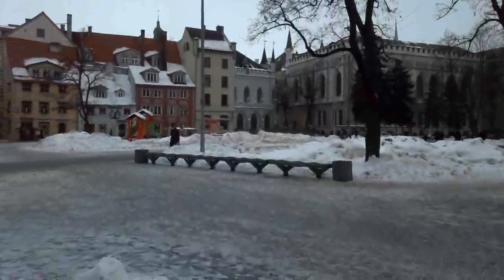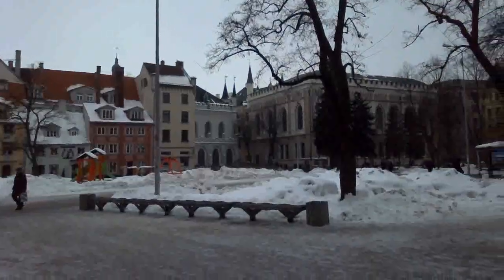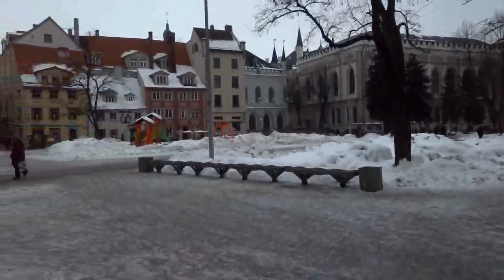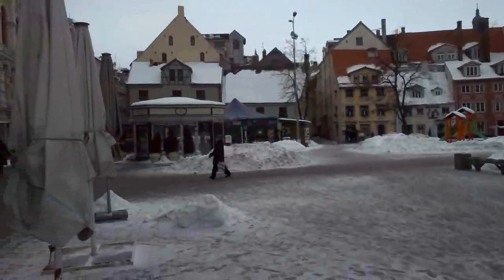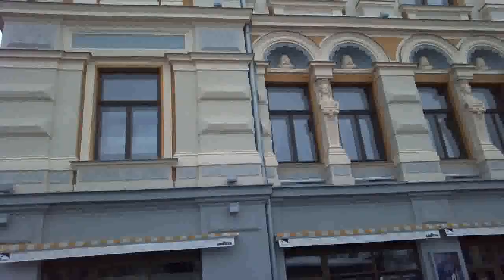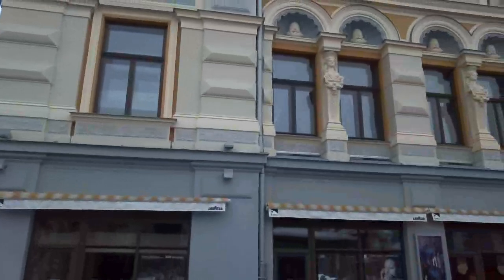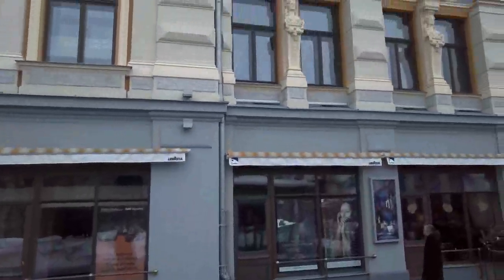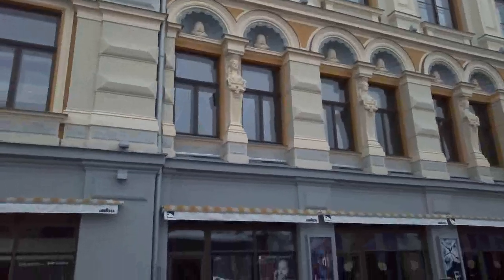This was an old Hanseatic League city, like Veliki Novgorod. And the trade guilds were important parts of it. The little beehives in the alcoves, something I wanted to capture. It's a rather interesting aspect of this particular building.